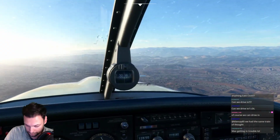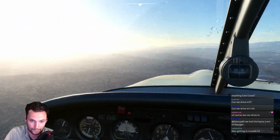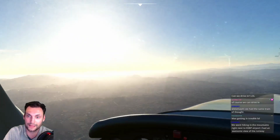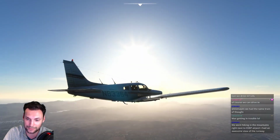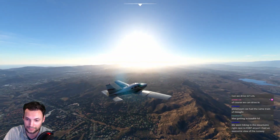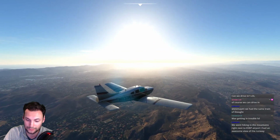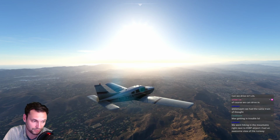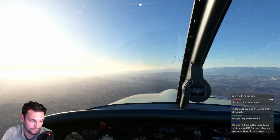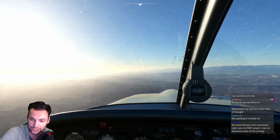Walker 169, departure with me. Hey, just waiting to check in. We're at 8,000, Walker 169. Walker 169, maintain 17,000. Maintain 17,000, Walker 169. God, that looks just absolutely stunning. 2126 Foxtrot, SoCal Approach with me. That is absolutely stunning. Cherokee 364, traffic no factor, contact approach 124.7. 124.7, Cherokee 364.